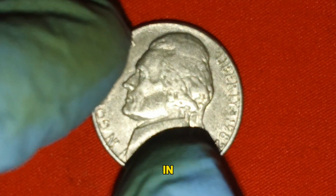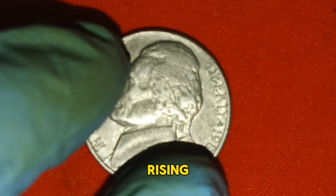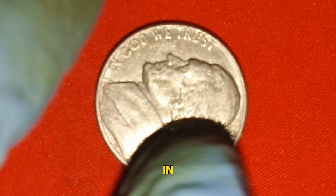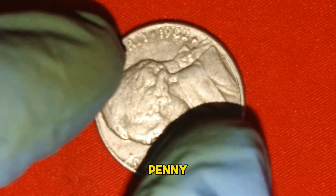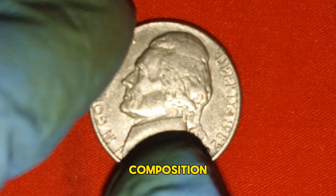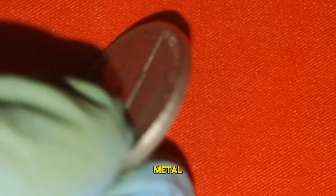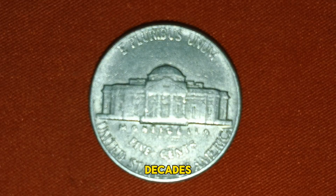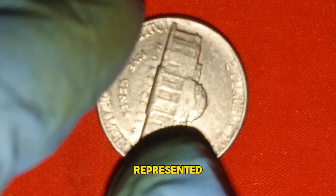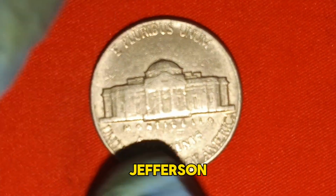Now, let's zoom in on 1982. It was a transitional time for coinage in the United States. The country was dealing with inflation and rising production costs, especially in coin metals. That same year, the U.S. Mint made significant changes to the penny, switching from a mostly copper composition to a zinc core with copper plating. However, nickels didn't go through a metal change in 1982. They remained copper-nickel as they had been for decades. That year, the Denver Mint, represented by the D mint mark, produced around 373 million Jefferson nickels.